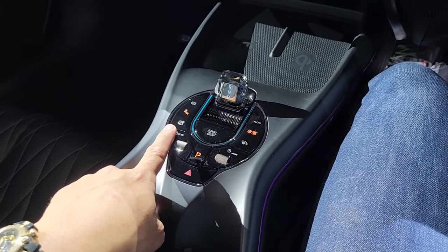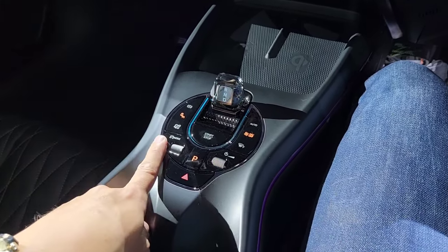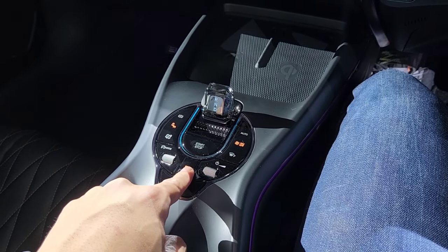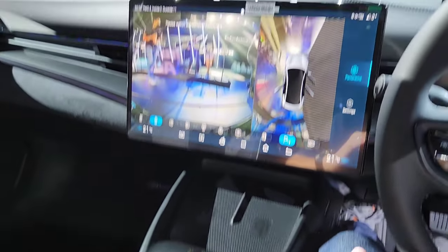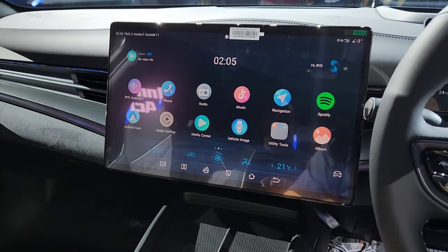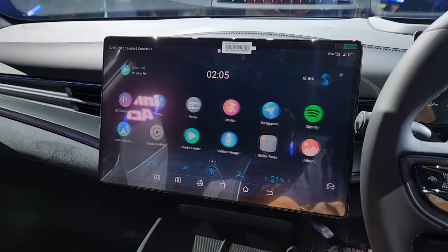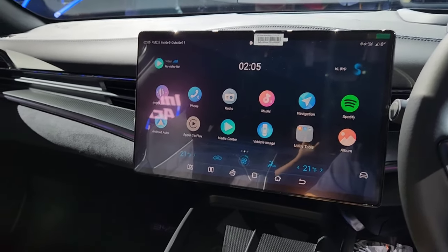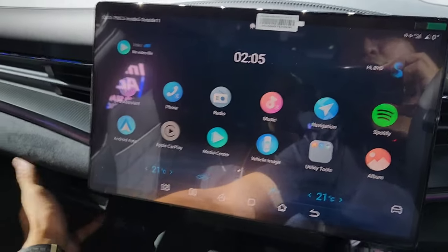This one is for the car's sports or normal mode and all that. Your hazard lights are here, start, stop the car. Parking brakes are here. And of course, you have a plethora of controls inside the screen, because these China cars are really advanced when it comes to software and all that. They have everything ready for you.